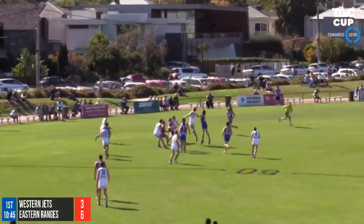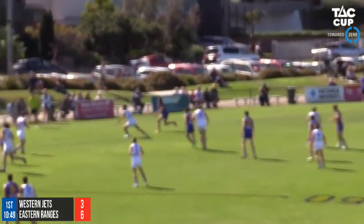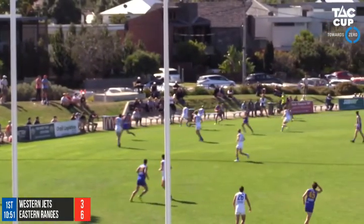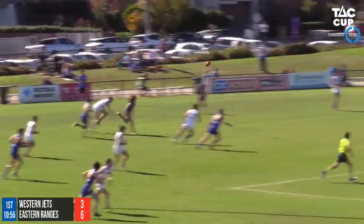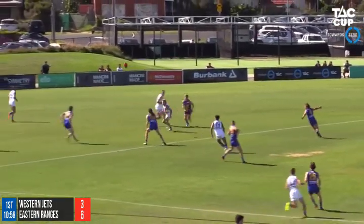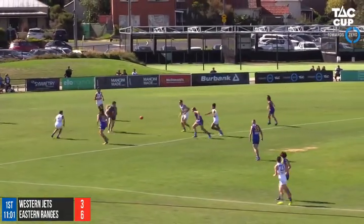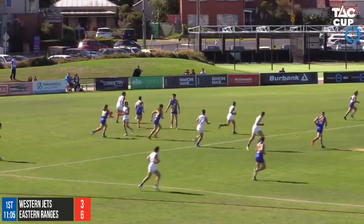The ruckmen set themselves. Tap down. Thar gets it out. Back to Cassar. Butters sidesteps. It's a funny old kick. Doesn't get a lot of length on it, but he wins the ball back. Now we've got Pettigrove. Handballs over the top to Honey. Good tackle. Holding the ball, says the umpire.